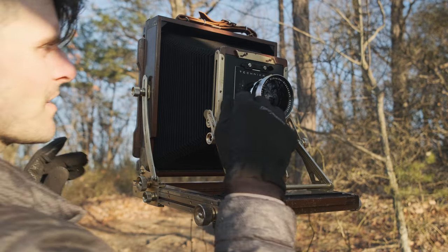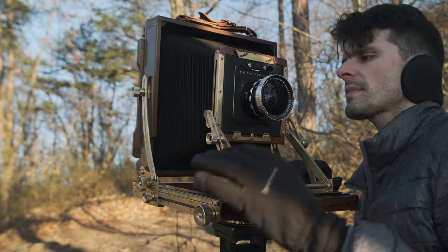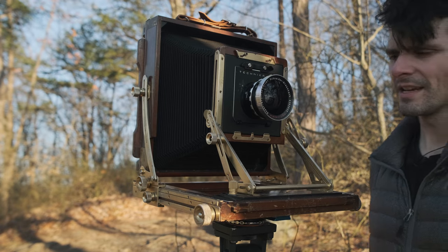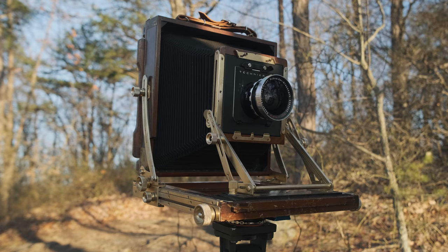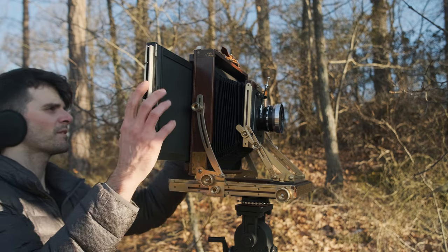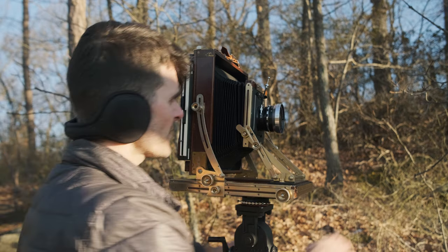I actually have to have it in bulb mode to kind of open it up and preview everything. But it's not a worry. I just have my lock and cable release, lock it open, and I'll be able to see from there, but it's worth it. It's such a wide field of view. So we're just gonna go ahead and do another 1 second at f/32. Great, lock it down.